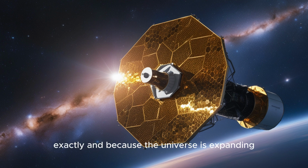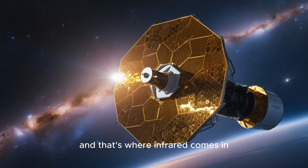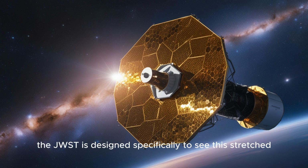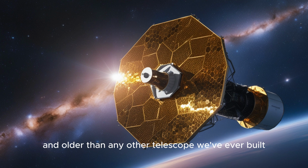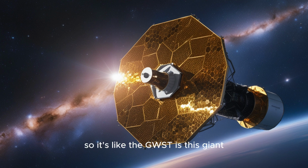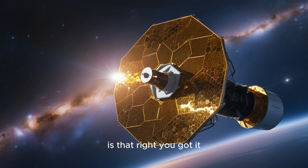Exactly. And because the universe is expanding, the light from those faraway galaxies gets stretched, shifted towards longer wavelengths. And that's where infrared comes in. The JWST is designed specifically to see this stretched light, the stuff from way back when, further and older than any other telescope we've ever built. Wow. Okay, so it's like the JWST is this giant, super sensitive infrared eye. It can see stuff that's invisible to our regular telescopes. Is that right? You got it.